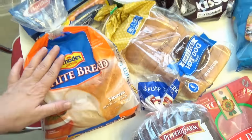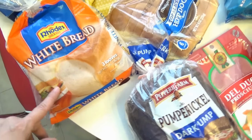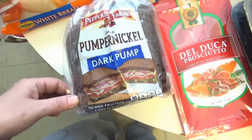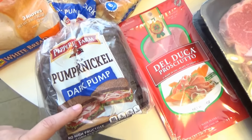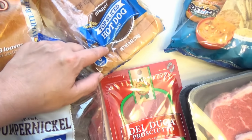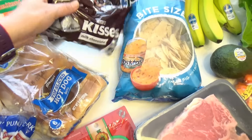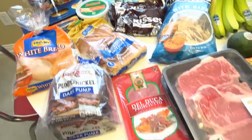You know, my bread machine is amazing. I love it, but sometimes these are easier. So, I saw them and got them. I'm going to make some egg salad this week for lunches and such. And I love it on pumpernickel bread, so I got a loaf of that. I got some hot dog buns. I also got some Hershey Kisses for the candy jar that the kids are always in.